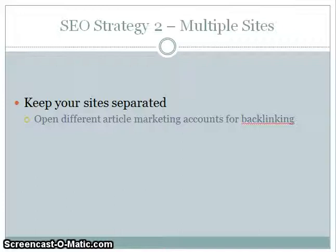If you have multiple sites, as many internet marketers do, you need to keep those sites separated. So if you have a dog training niche website, you need to open up a separate account in the article marketing directory and only use that account to backlink to your website. The reason being, if one of your websites, one of your niches gets penalized by Google, you don't want it taking down your entire internet marketing business.